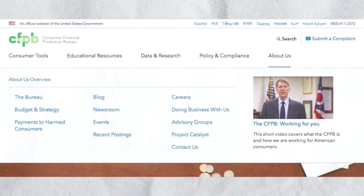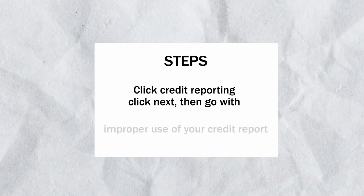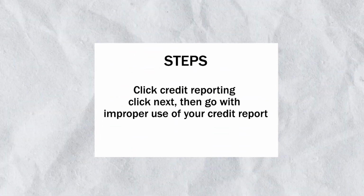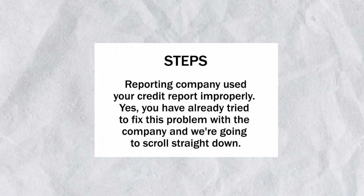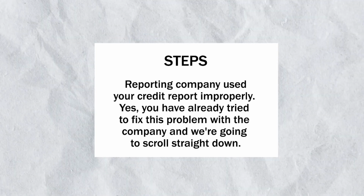After you've signed up and logged in, it will ask you what the problem is. Click credit reporting. Click Next. Then, go with improper use of your credit reports. Reporting company used your credit reports improperly. Yes, you have already tried to fix this problem with the company, and we're going to scroll straight down.